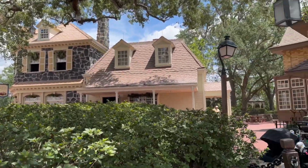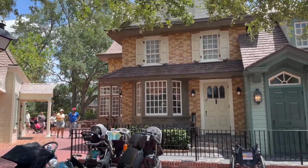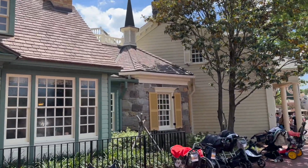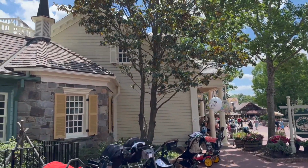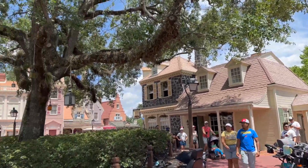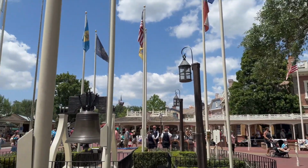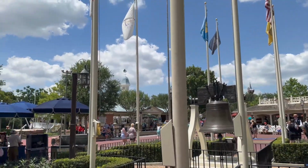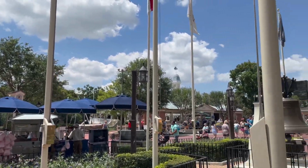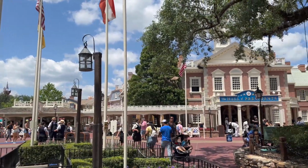As you can see, Liberty Square has a unique smell because you can smell a Christmas shop in pretty much every little nook and cranny. But again, it's very colonial. I just love this part of Magic Kingdom because of the way it looks. It definitely takes you back to old Massachusetts, Jamestown, whatever it might be. I guess Pittsburgh wouldn't have been a thing then, but it takes you back to old Pennsylvania, doesn't it?